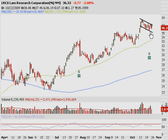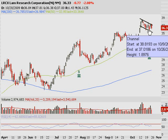And LRCX, I like this little flag pattern here. I don't want to buy it until it breaks above about 37.5, but you're going to see this pattern across most semiconductors right now.